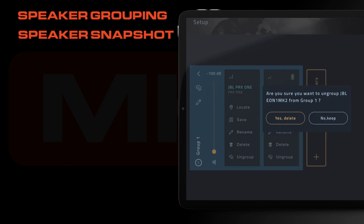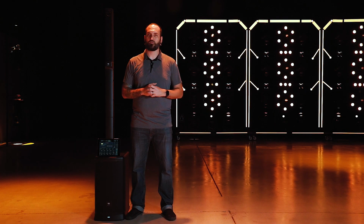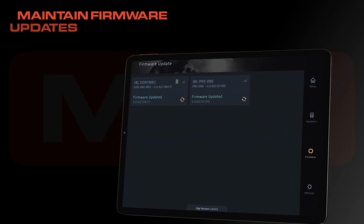So if you have a recurring gig at a coffee shop and you want to dial it in, you could really use this speaker to save all those settings, so the next time you go into that coffee shop, you just simply press the button, it'll load your speakers, you're up and running and ready to go. Real nice, real easy. In addition to that, you can use the app to maintain current firmware on your speakers.